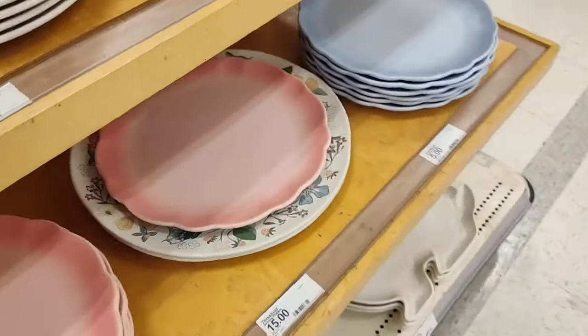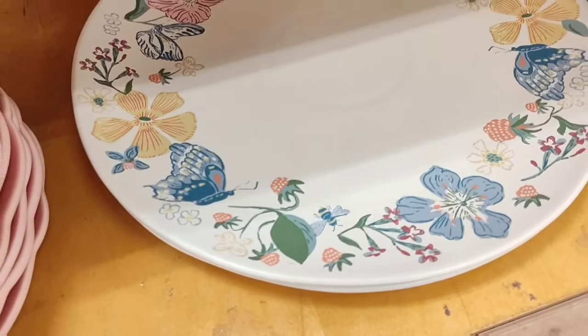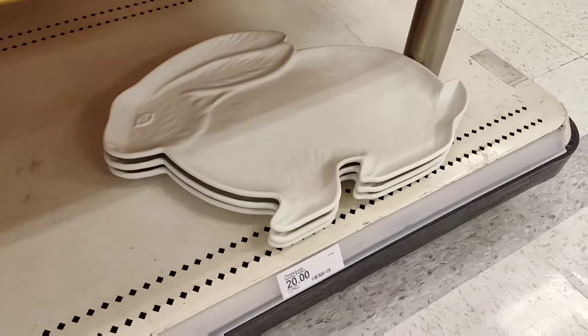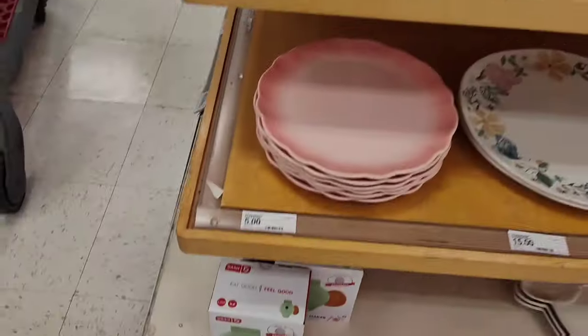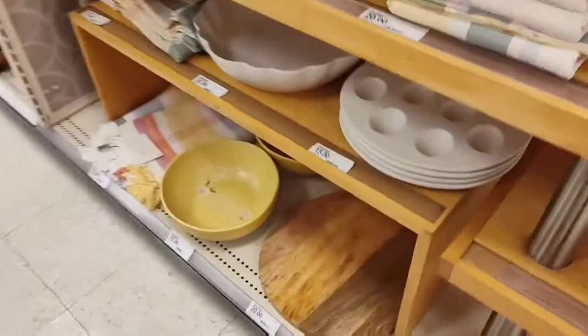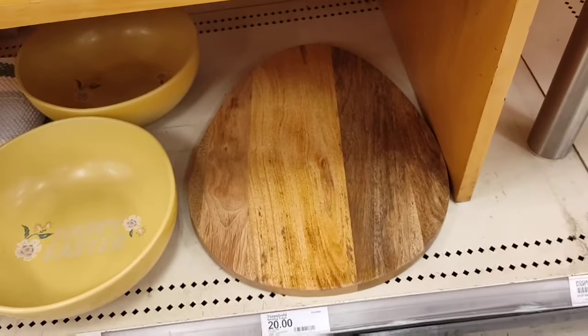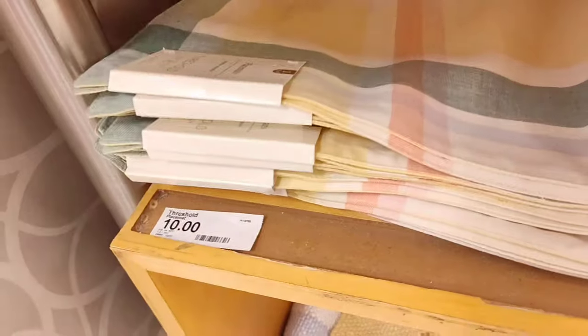And then I put this together, but you can put it with the blue plate. These are each $5. This you could leave out until fall begins. $15. And then they also have the $20 rabbit. And then you have the egg, $9.99 mini waffle maker. And then look, we also have this beautiful bowl for $15. The chartreuse board for $20. And then this is a really beautiful rug for $10. And then they also have, what is this, a runner placemats too for $10.